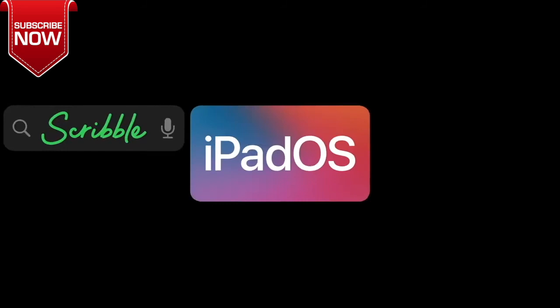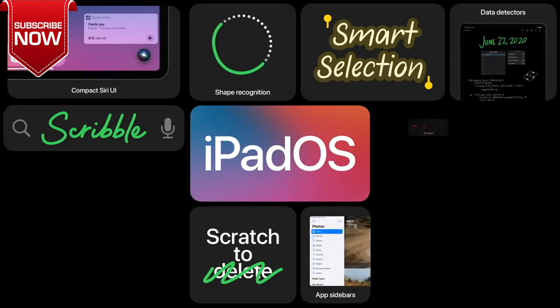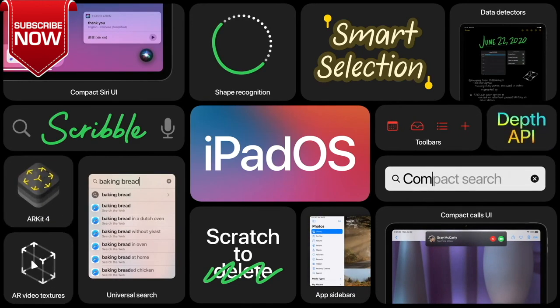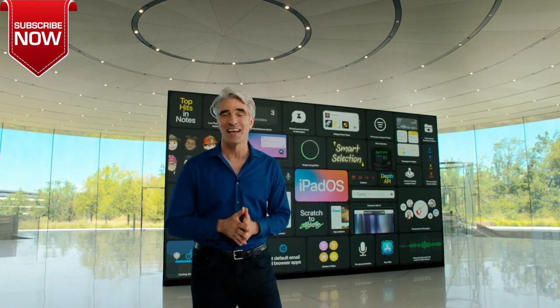With Scribble for handwriting into any text field, a whole new way to work with your handwritten notes, broad enhancements to the app experience, and of course, iPad users also benefit from the great features you already saw in iOS 14 and much more that we didn't have time to talk about. So that's iOS and iPadOS.